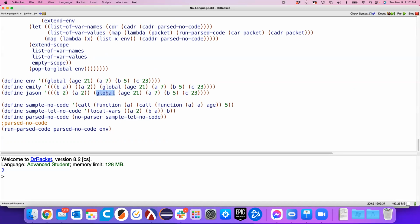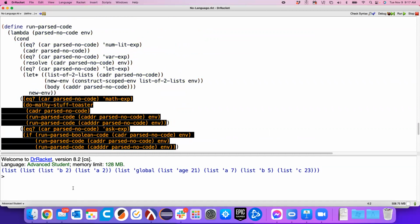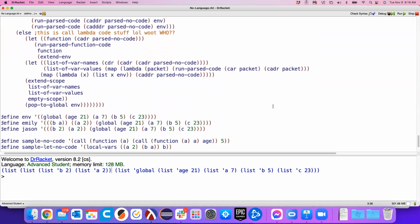Could you print out the new file in the run? So you want me to, instead of this, print out the new environment? So there's the list of two lists, B and A. And then there's the list of two lists. That's my global environment. You said yours has an extra empty list somewhere? Well, that's a zero. I have it on call first. That's a zero.